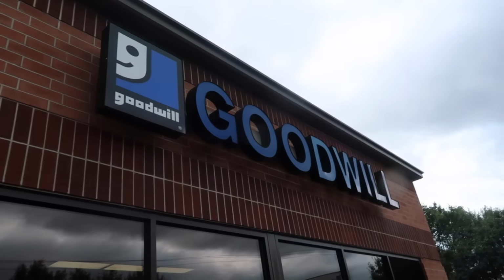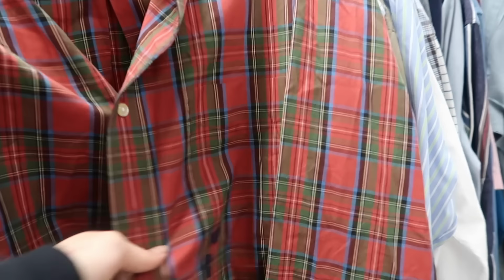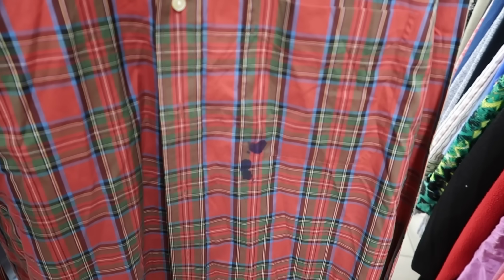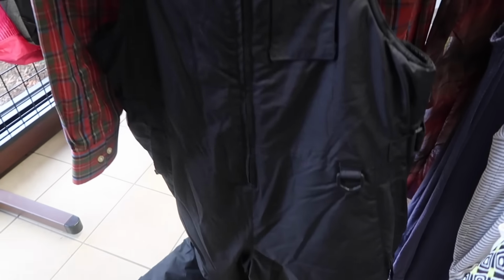Now, I'd say one of the most essential parts of any DIY pumpkin patch is gonna be your scarecrow. And what better place to get an old flannel and some overalls than your local Goodwill. Ooh, this is a good color. And no one will probably ever buy this because of this ink stain. One man's ink stain is another lady's scarecrow. I mean, this is pretty scary. And I'm not finding any overalls. So I guess these snow pants will have to do.